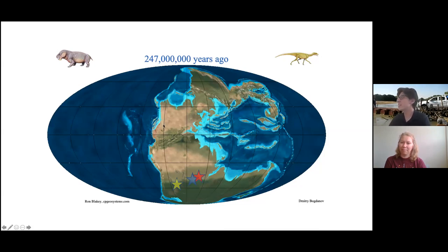Pocatello is kind of, I don't know if you can see my mouse, Pocatello is like up here, almost on the ocean, just like it was when I talked about Antarctica. It's the same kind of map. But here we are, towards the equator in a desert near the ocean. Not really the Idaho we know now.